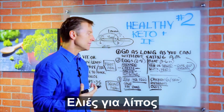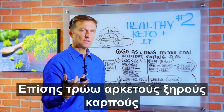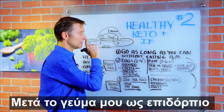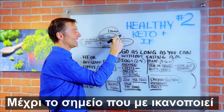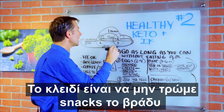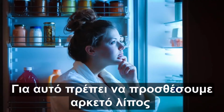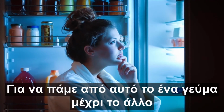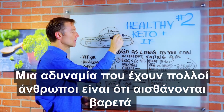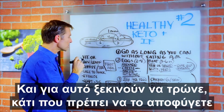I do a lot of nuts myself. I do that after the meal to the point where I'm like really satisfied so I can go longer. But the key is not snacking at night. So you want to add enough fat to go from this meal all the way to breakfast. Now, the number one weakness people have, I just realized, was boredom. So you're gonna have to keep really busy right here and make sure you're not bored so you don't eat the wrong thing. You can consume your vitamins.